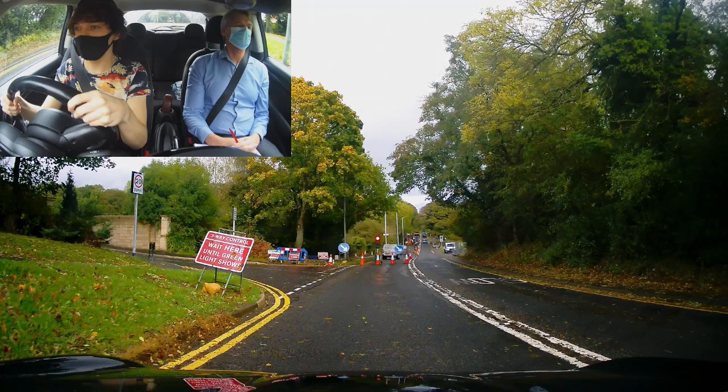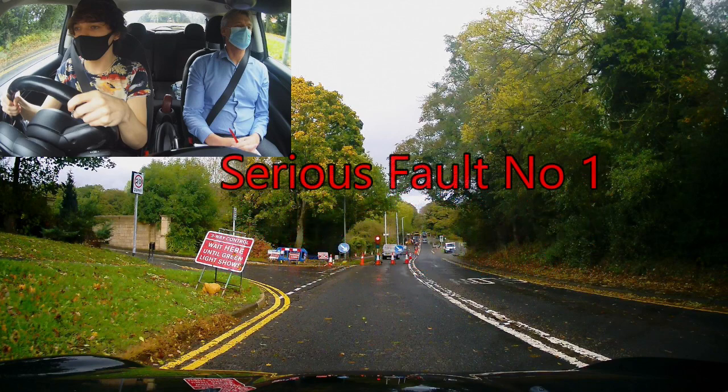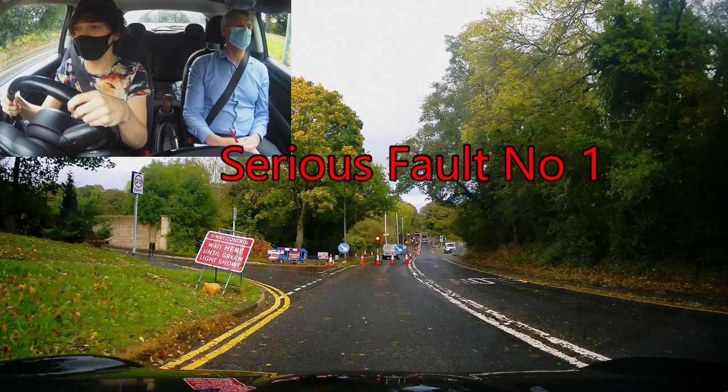First serious fault for Jake. Jake, when you stop at traffic lights, there's always a stop line marking the place for the driver to stop. When you stop at traffic lights with roadworks, there's not normally a solid white line. So what you then need to do is look for the sign that says wait here until green light shows. Now you drove right down past it. So, first serious fault, Jake, a silly one to pick up.